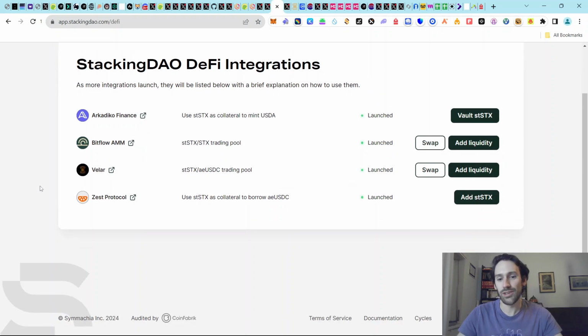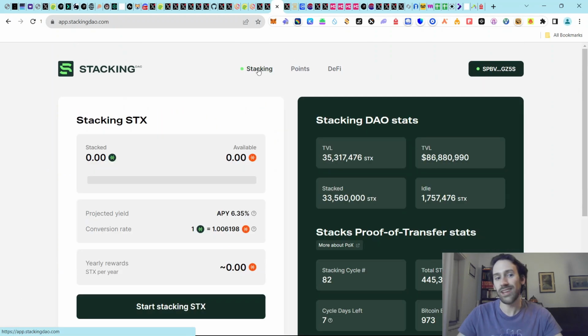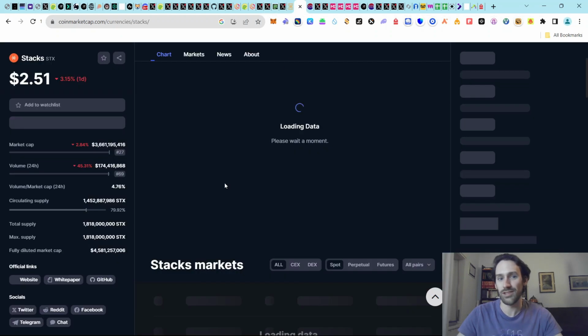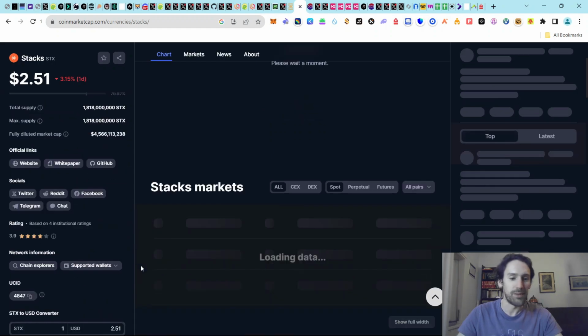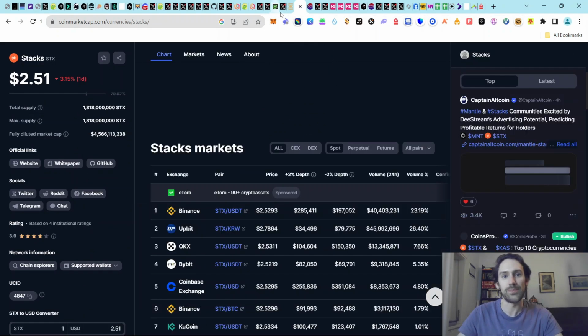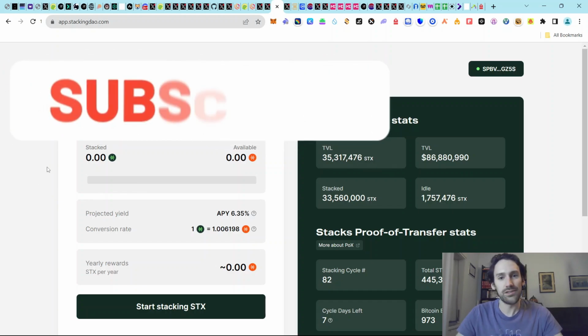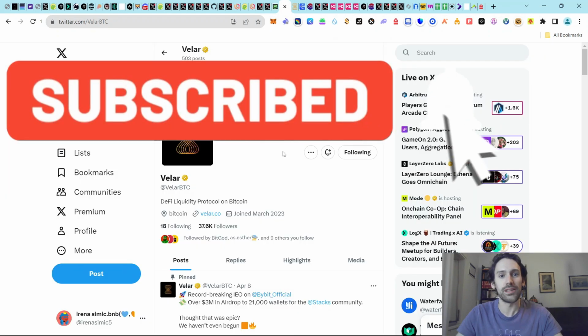But how this would work, as always, you would simply get Stacks token on any centralized exchange, such as, for example, Binance, or they're literally everywhere, OKX, Bybit, and many others, and simply liquid stake your token on the platform after you connect your wallet, of course. So you can use Xverse or Unisat. These are two of my favorites, but we'll get to that later.